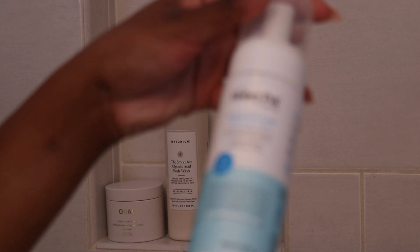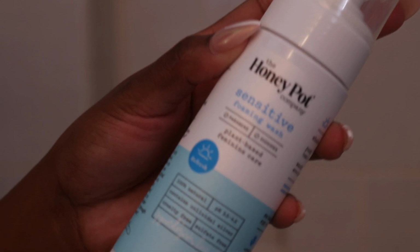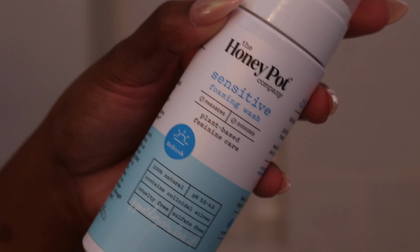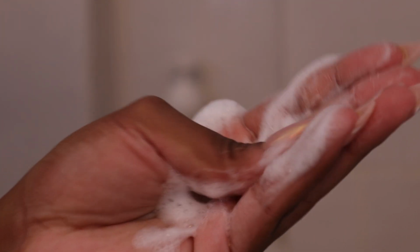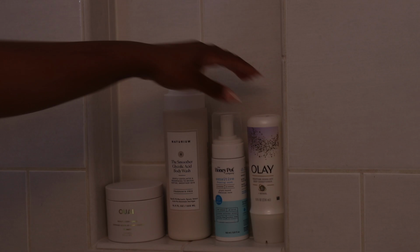So now I'm gonna work on my private area. I didn't know what to say. And I started using Honey Pot again. I didn't like it at first, and then I started using it again. I was like, wow, this is actually great. So I use a sensitive formula. I love it. You guys know what feminine washes, they balance your pH. So it just keeps you nice and clean, and again, it's very gentle.